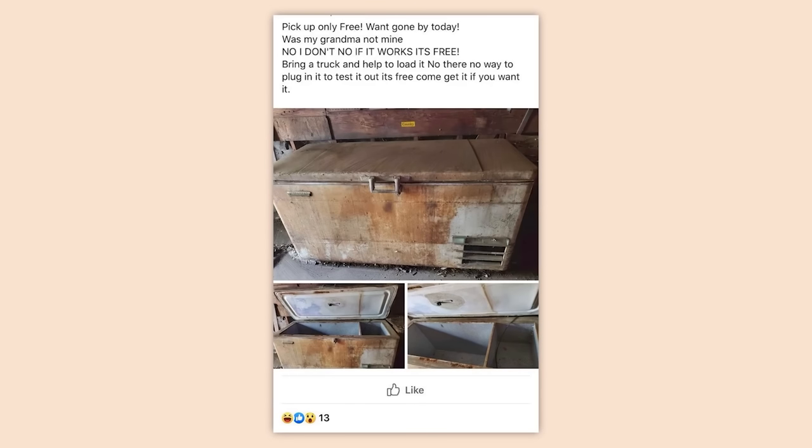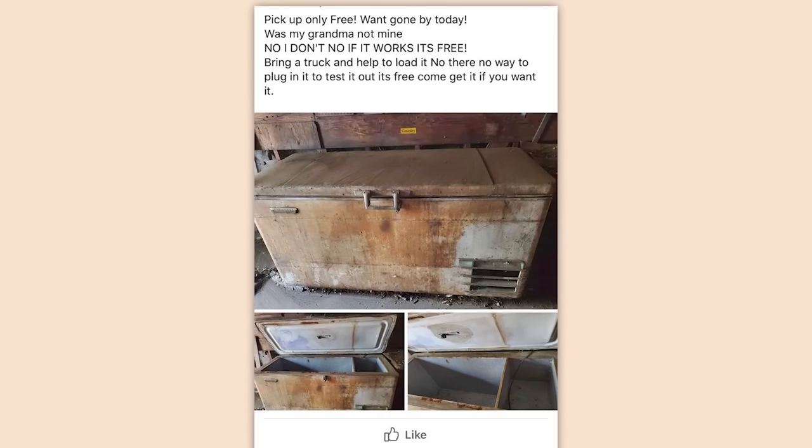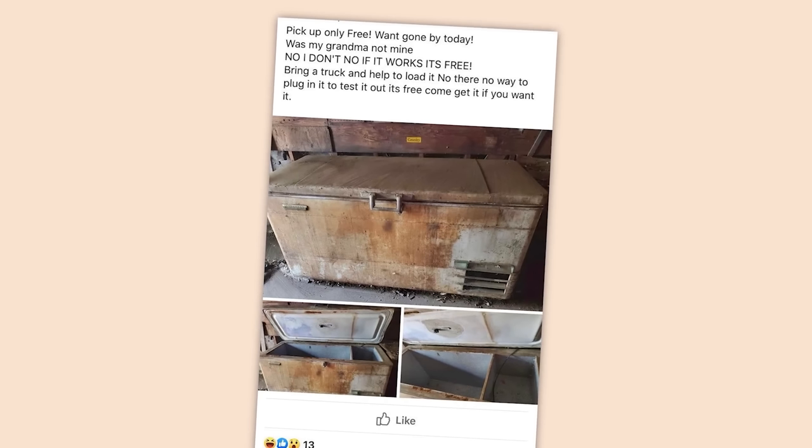Pickup only, free. Gone by today? Was my grandma's, not mine. No, I don't know if it works. It's free. Bring a truck and help to load it. No, there is no way to plug it in and test it out. It's free. Come and get it if you want it. Not sure if freezer for food or casket where they kept granny.